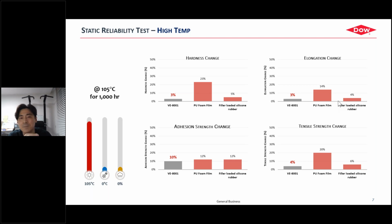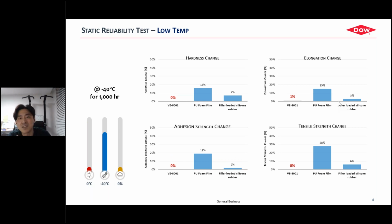In the reliability test at 105 degrees for 1,000 hours, as you can see, VA1001 shows the lowest change in hardness, elongation, tensile strength, and adhesive performance. Polyurethane foam film shows the worst result with large property change in the high temperature test. In the reliability test at negative 40 degrees for 1,000 hours, VA1001 looks like a perfect material with less than 1% performance change in hardness, elongation, tensile strength, and adhesion. Polyurethane foam film shows the worst result with a big property change even in the low temperature test.